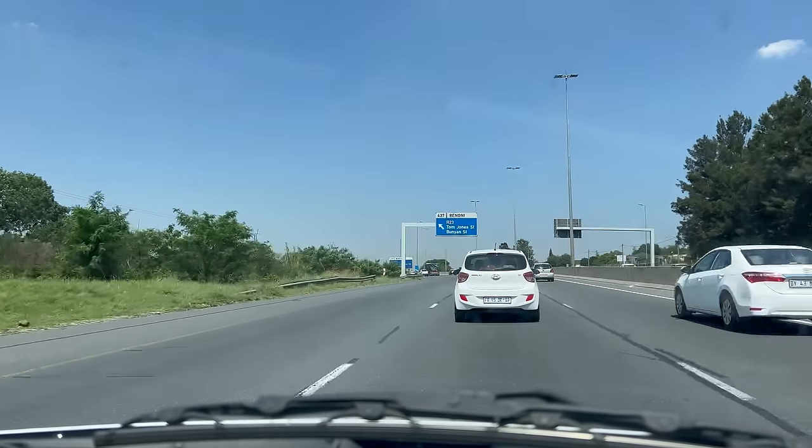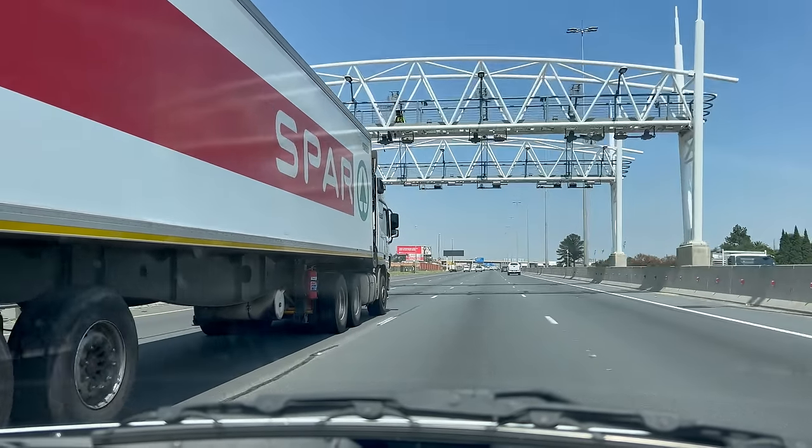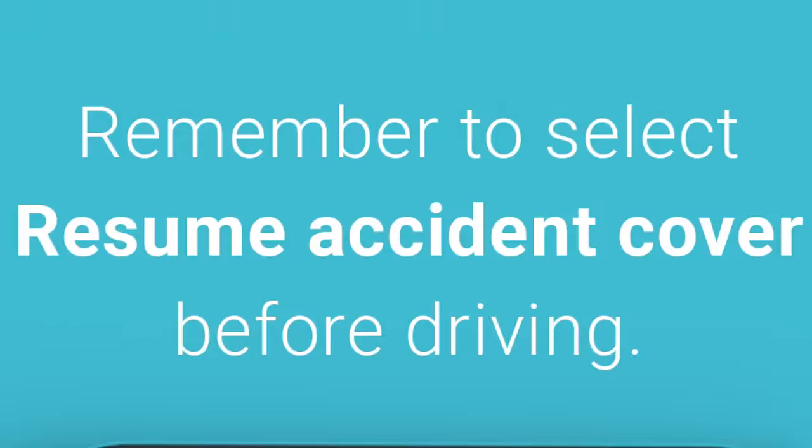Using the Naked app, I quickly resumed accident cover with just a touch of a button and the car was fully covered. So if you use cover pause, make sure you always resume accident cover before you drive your car.